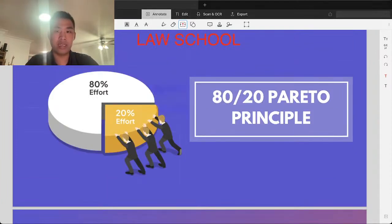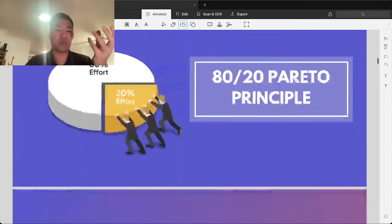Now, this one is a little bit more difficult to utilize. Okay, it's a bit harder. Still, it's okay, it's not too bad. Okay, so this one's a little bit more difficult to apply. The only reason being you kind of need to know what to focus on in terms of the 20%.